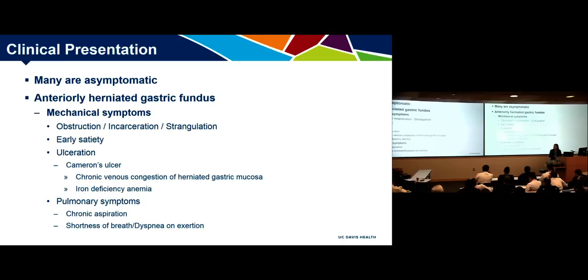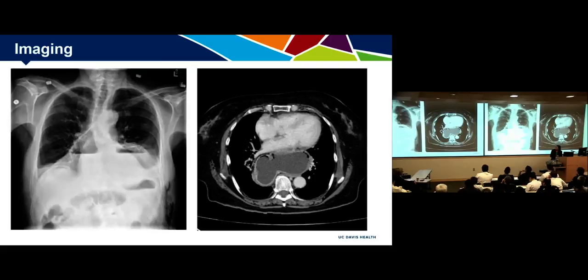So we see an imaging. You might see the incidental chest x-ray with the large air fluid level in the mediastinum. You might see the CT scan with the entire stomach behind the left atrium. Imagine it takes up a lot of space, so you can see why it causes all these obstructive and mechanical symptoms.